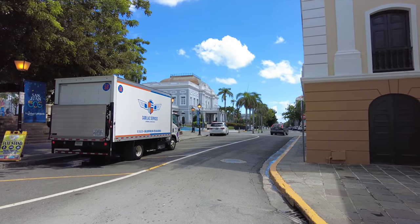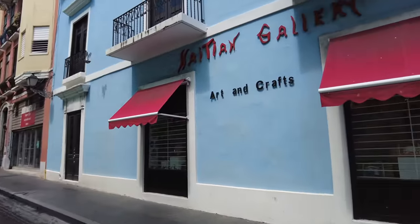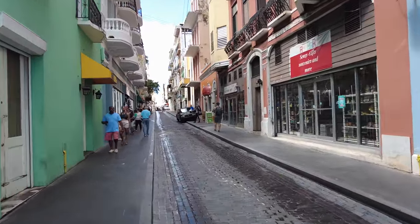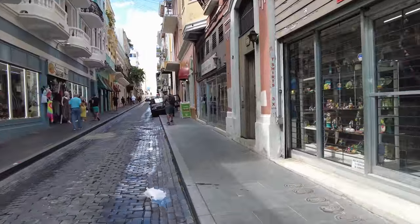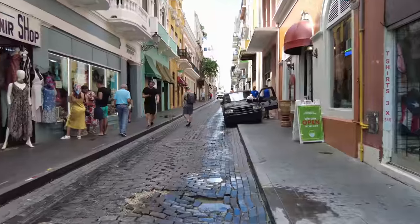All right, guys, it is now afternoon here in San Juan. We are on Calle de la Fortaleza. This is actually one of the historical roads. They've got quite a bit of history along this avenue. That's what calle is in Spanish.